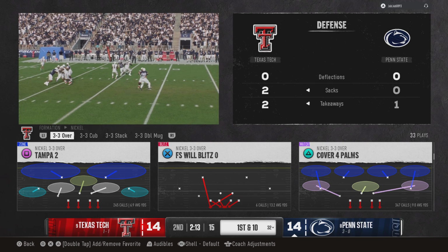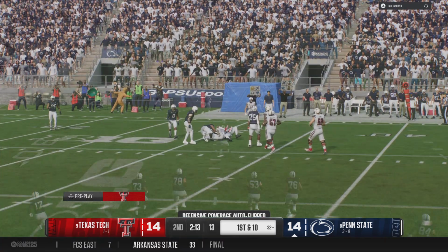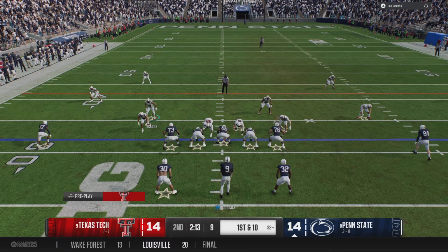The defense, you can tell, they knew they were going for it. They had a game plan. They get the big stop and turn it over to their offense. The Nittany Lions going back to work on offense now.